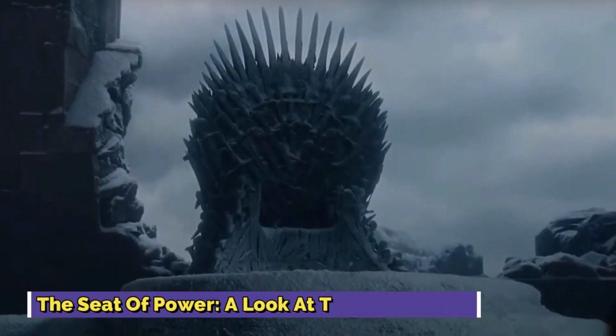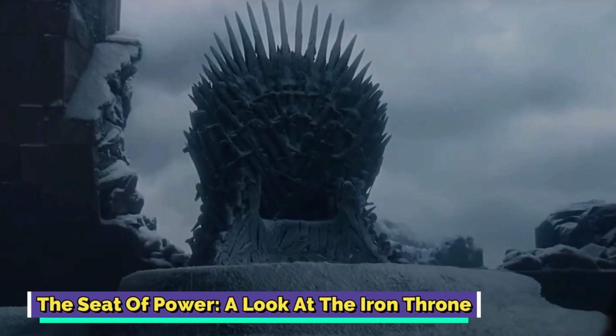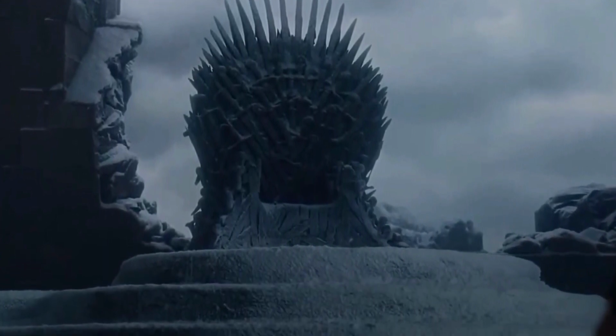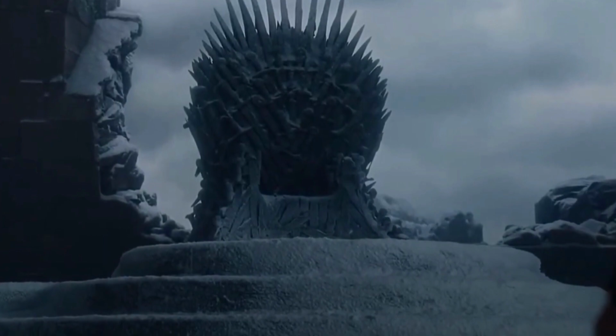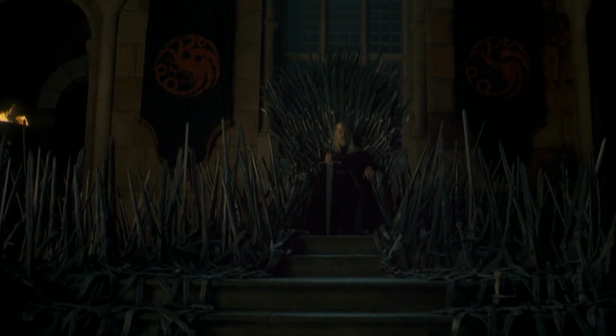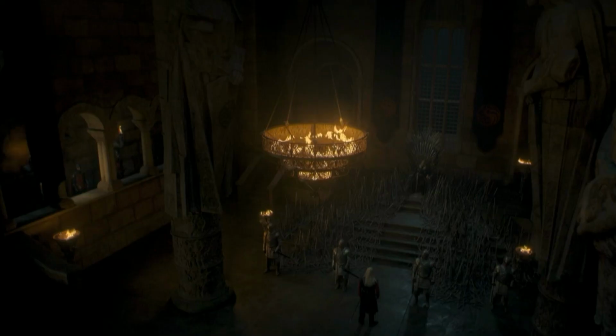The Seat of Power, a look at the Iron Throne. Vicious in its appearance and nature, the Iron Throne is much more than just a fancy chair for the ruler. It's a symbol of sovereign power over all of Westeros. He who sits on it is the Lord of the Seven Kingdoms, and is conferred the titles of King of the Andals, the Rhoynar, and the First Men.